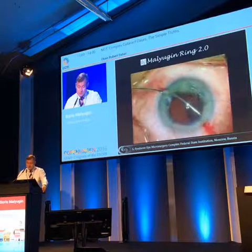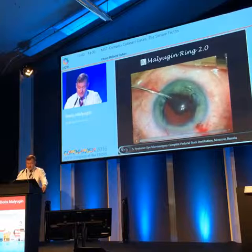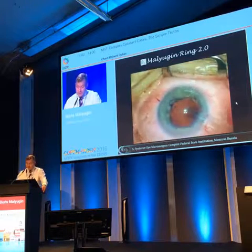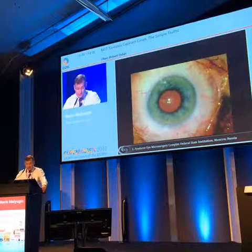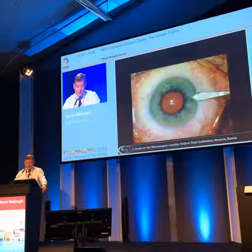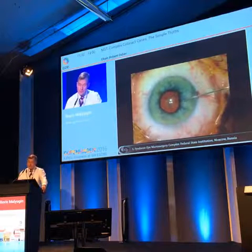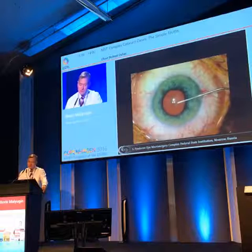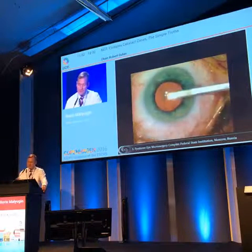I was aspirating the cortical material. This is a dry aspiration step, followed by IOL implantation into the capsular bag and removal of the ring. So this is another clinical case with the same laser platform, where I decided to inject some viscoelastic, expand the pupil with the ring, and again send the patient under the laser.